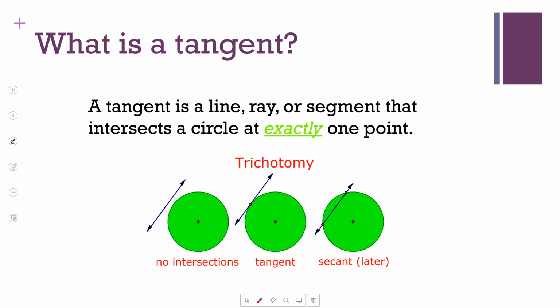No? Trichotomy means three possibilities. You could have a dichotomy, two possibilities. The lights are on or off. You could have a trichotomy, and this is a trichotomy. You take a line, and you have it interact with a circle. It can only interact three possible ways.